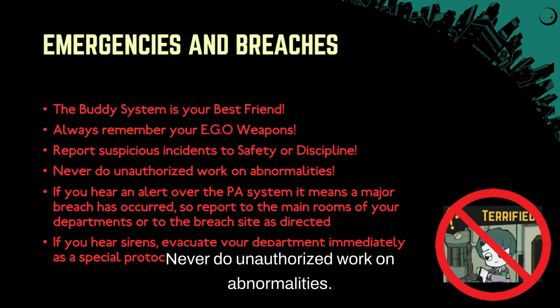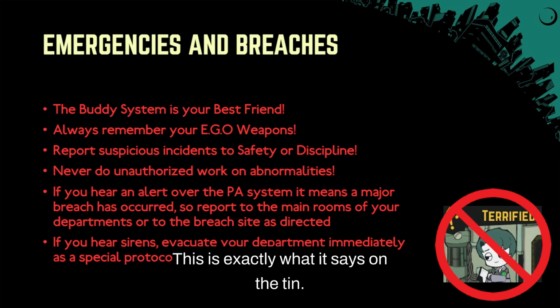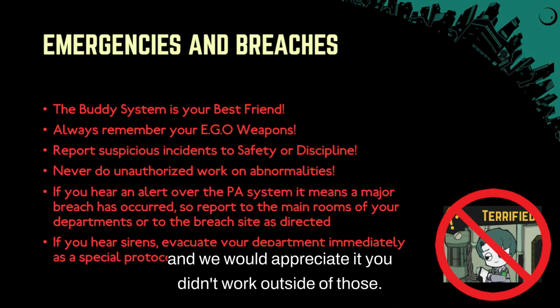Never do unauthorized work on abnormalities. This is exactly what it says on the tin. We have designated work hours, and we would appreciate it if you didn't work outside of those.